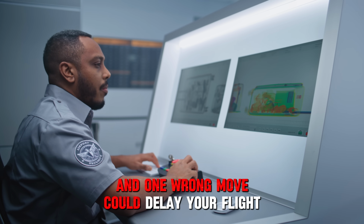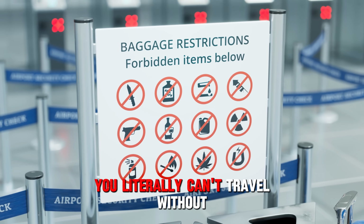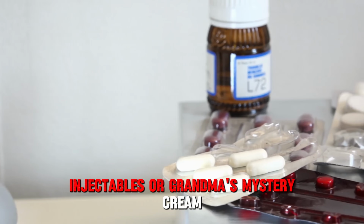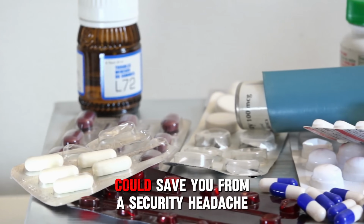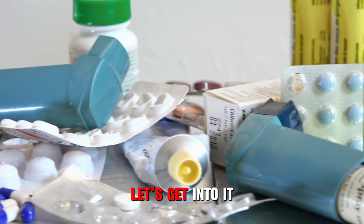And one wrong move could delay your flight, or worse, separate you from the prescriptions you literally can't travel without. Whether you're packing pills, injectables, or grandma's mystery cream, these updated tips could save you from a security headache or a full-blown airport disaster. Let's get into it.